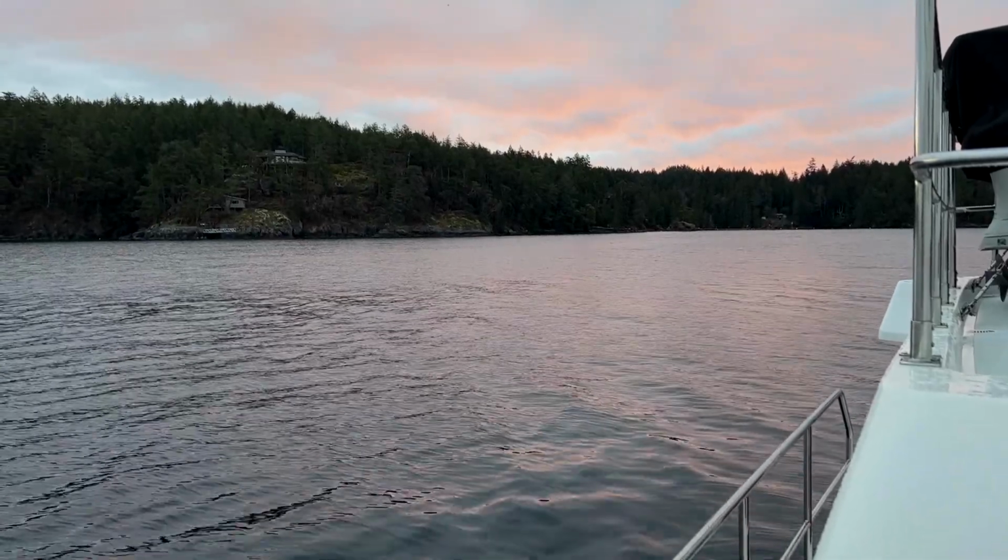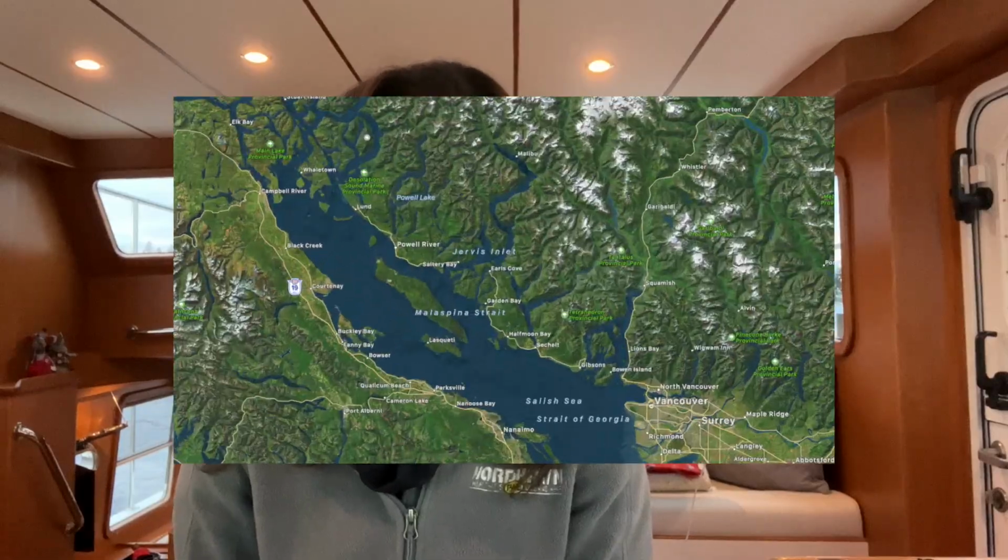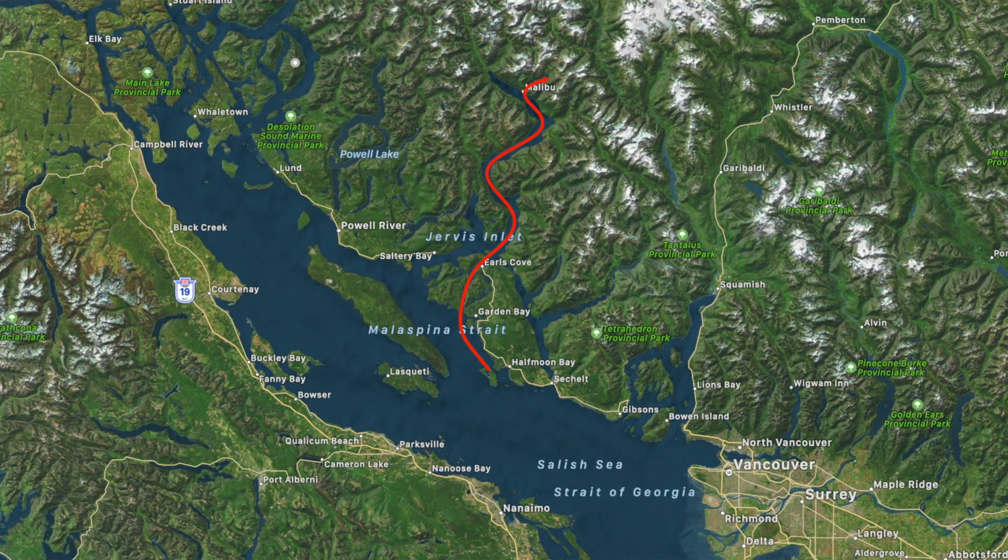Good morning from Buccaneer Bay. It's becoming a really nice day. Last night it rained all night and I was a little bummed. I thought it was going to be a rainy day today, but it's actually starting to clear and get really beautiful. So we are starting our 47 nautical mile trip right now to Malibu Rapids, which is the entrance into Princess Louisa Inlet. We're going to make the whole trip there, which is going to be about 7.5 hours.